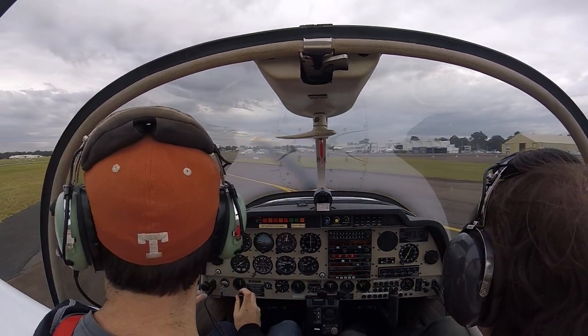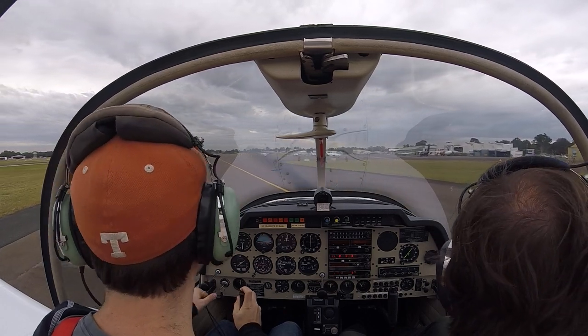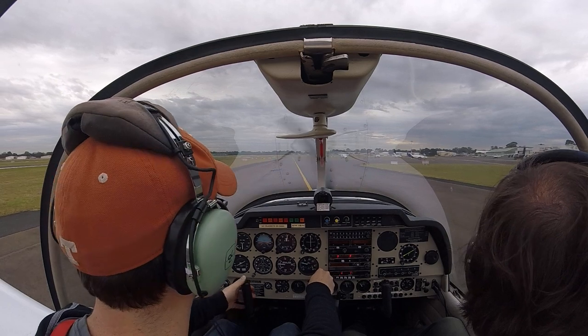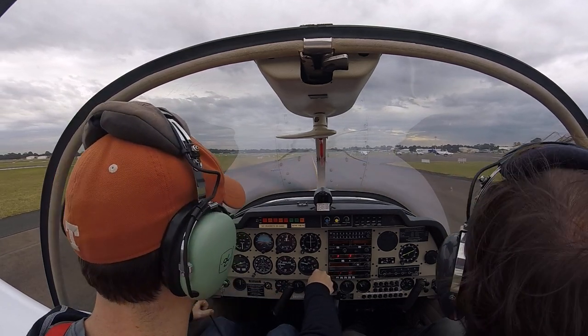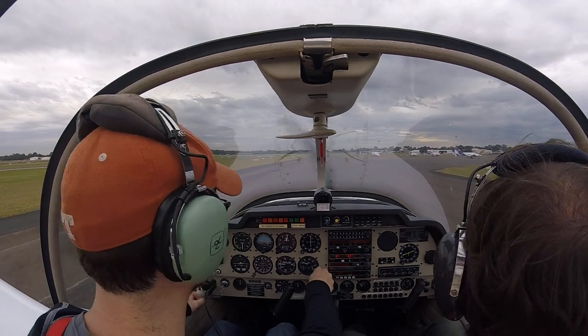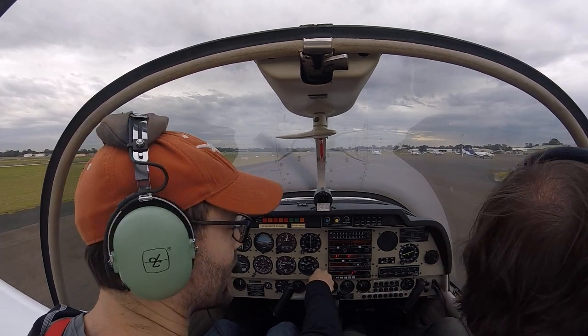India Sierra November is clear of runway right, request taxi to parking at November. India Sierra November, taxi to parking. Taxi to parking, India Sierra November. Thanks, Sound Ground, flight of 249 for the Navigator. Flight 249, good day.